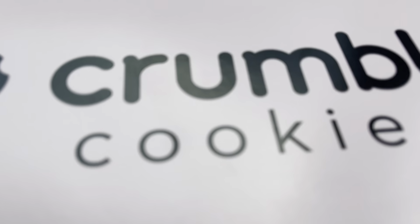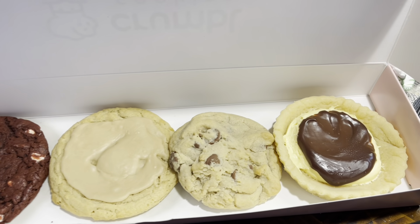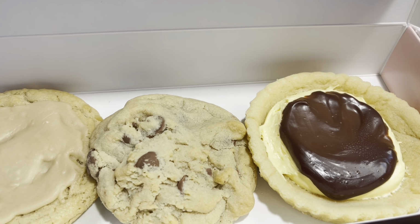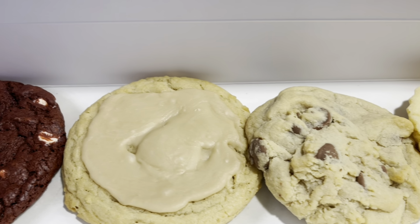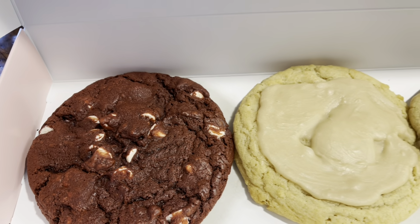Crumble cookies for the week of April 18th, and this is the lineup. I have 3 out of the 4, so I filled it in with a chocolate chip cookie. I picked them up. Sorry I'm a day late, but super excited to do this tasting of the cookies and giving them my opinion and rating.